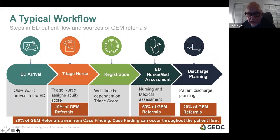A geriatric emergency management nurse will come into work in the morning or in the afternoon or in the evening and scan the charts to find frail people. These frail people may not have been triaged as highly acute, but with recognition of the nature of frailty, GEM nurses case find these folks and service them.